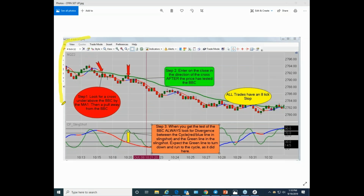Now the setup. We're going to work on this portion of the chart here, the top portion. This red and blue line is referred to as the MA1. Nothing fancy about it. It's called the MA1. The green line is referred to as the BBC. That is short for the bullish and bearish cross. That kind of leads us into step number one. Together, the MA1 and the BBC make up this step here.